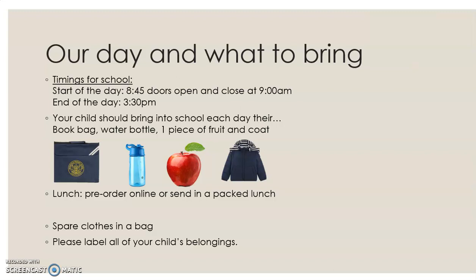So each day, if you could please send your child into school with their school book bag, a bottle, a piece of fruit and a coat. In terms of lunch, you will receive a letter shortly with your login details so that you can go online and pre-order your child's school meal. School meals are free and there's lots of choices on there to choose from. If your child doesn't like school dinners, you can send them into school with a packed lunch.